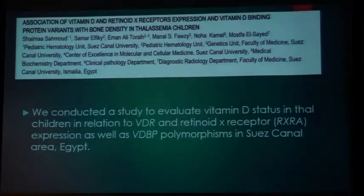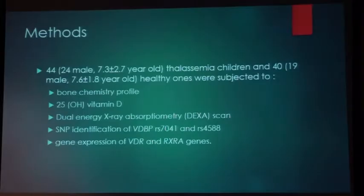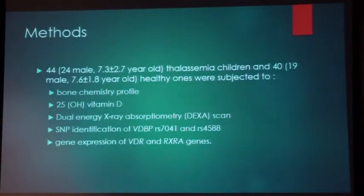This is the result. And here we go with what we have found in the Suez Canal area. Based on this whole background, we conducted a study to evaluate the vitamin D status in thalassemia children in relation to the vitamin D receptor, the retinoid X receptor, and the expression of the vitamin D binding protein polymorphism. This study was conducted on 44 thalassemia children compared to 40 healthy ones. Bone chemistry profile, 25 hydroxy vitamin D, DEXA, and single nucleotide polymorphism and gene expression were assessed.